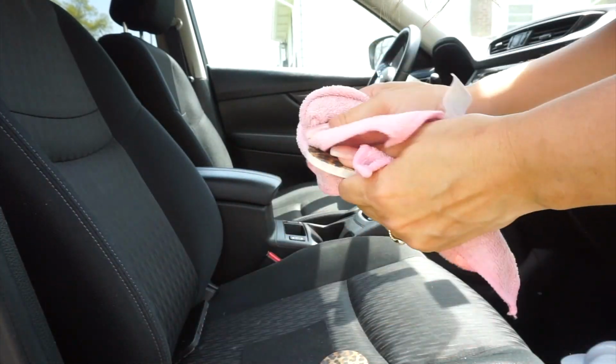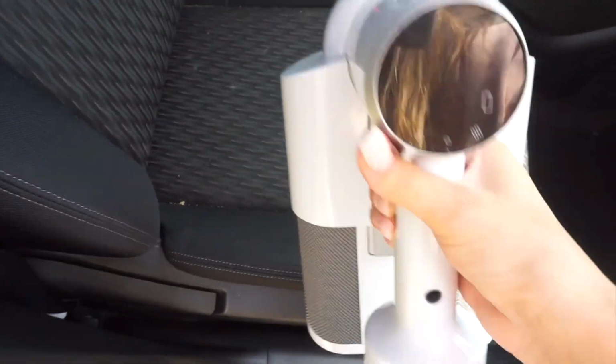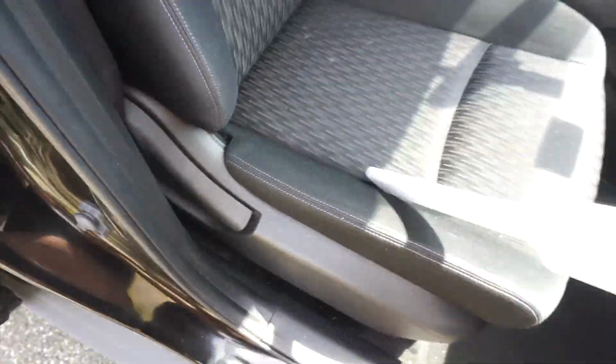And then you will see for certain areas such as the inner console, the cup holders, I also put the attachment of my vacuum on there to get those areas. And then I use my coaster protectors. These I bought on Amazon for less than like $8. It works really, really great because anytime, let's say we have some spillage or something, I can easily bring those inside the house and just give them a quick wash and pop them right back into the car.